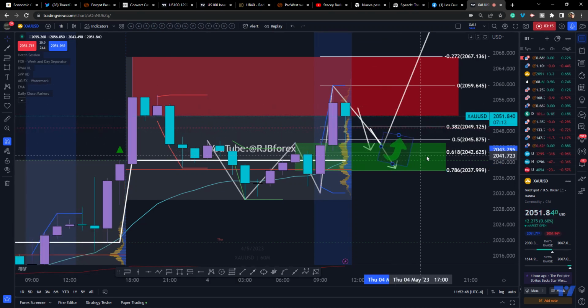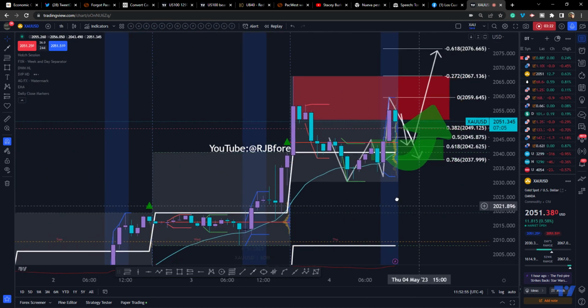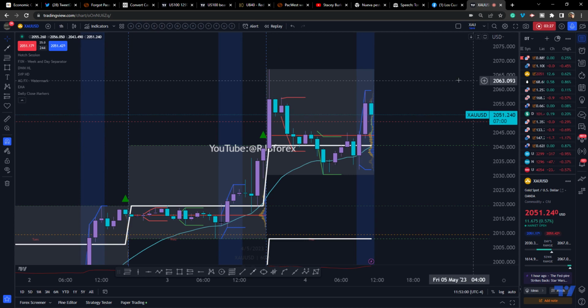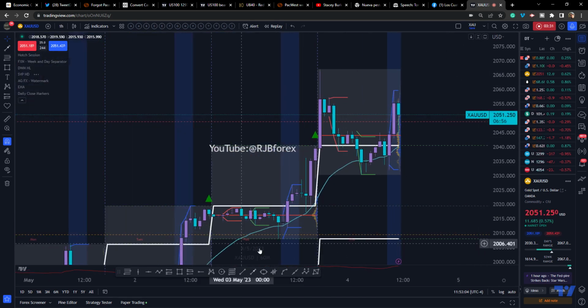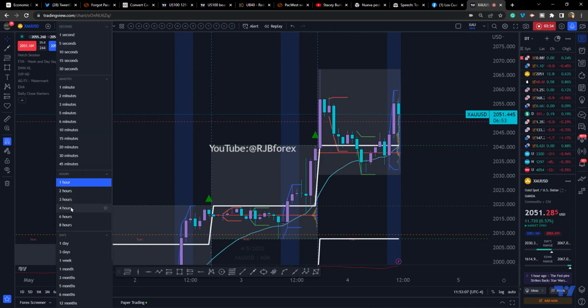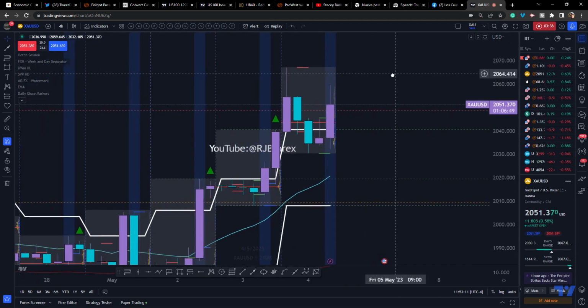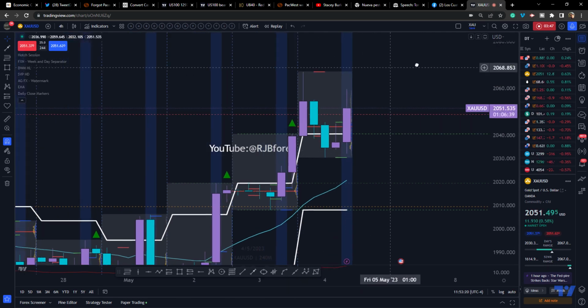Let's put an arrow here. Okay, so now this is based on, let's get rid of all this junk, this is based on this impulse. So we've had a move up. If we pull it out to maybe a 4 hour chart, might be cleaner. There we go. So we've got this impulse here. Impulse correction. It would be expected to be followed by a move up, a continuation.